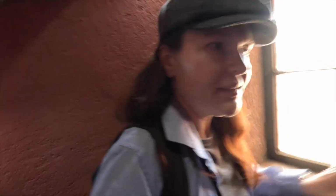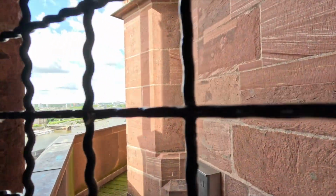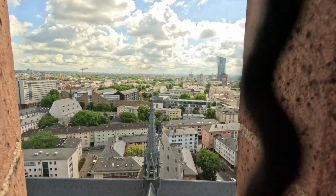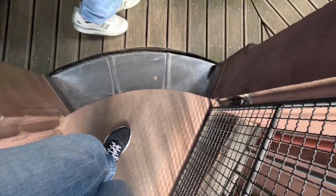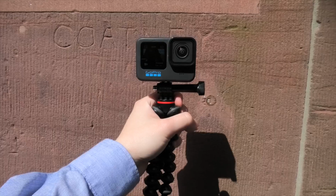So apparently the entrance to the tower is just the entrance to the tower, not the church, like you don't go through the church and then in the tower. This is tall and not good for my vertigo. Time to take out the big gun.